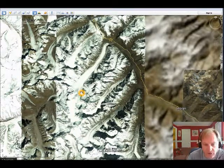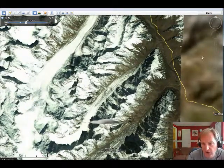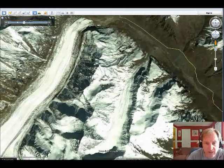This is a video that accompanies the blog post on this particular glacier that looks at the snow line as well. And the snow line recently has been up in this region right around 5,100 meters, which is close to the median elevation of the glacier. But this is a 2004 Google Earth, and we're going to zoom in.